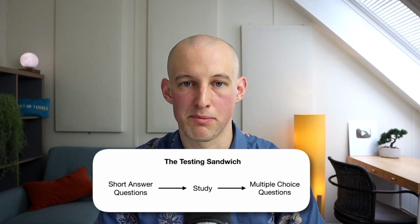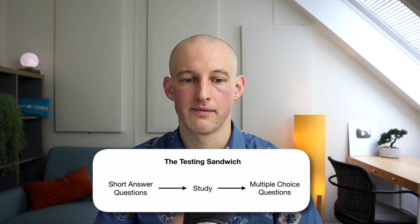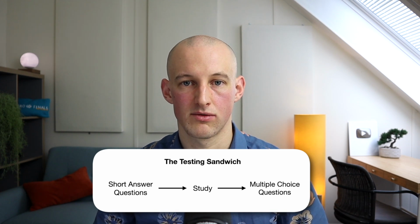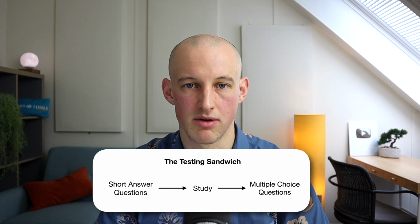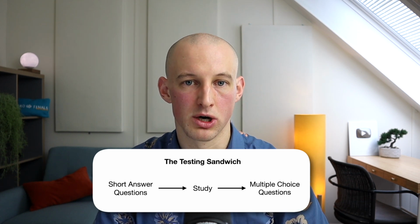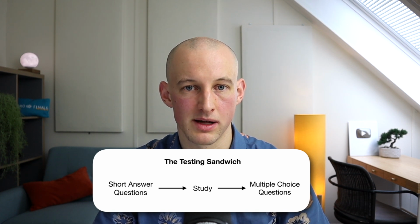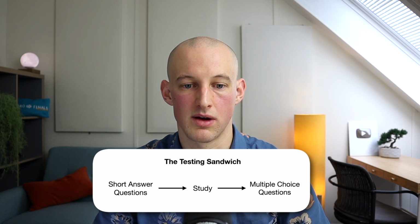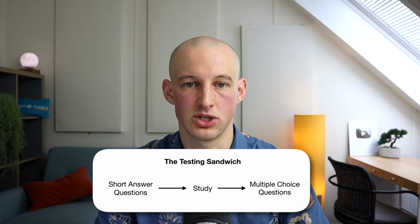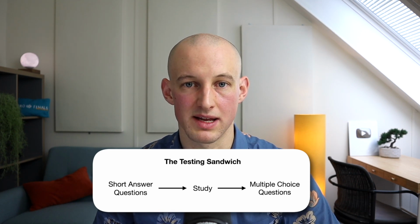So it's like a warm-up, and it gives you an idea of how well you already know the topic. Then you do this active reading, or retrieval practice while you study through the content on thyroid function. And then you do multiple choice questions, which help you understand how well you've studied, practice for the exam, and also help you to retain that information using the testing effect. So this is my recommendation for how you study a topic.